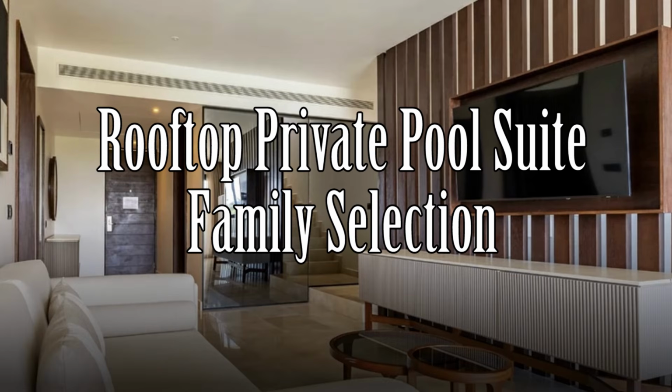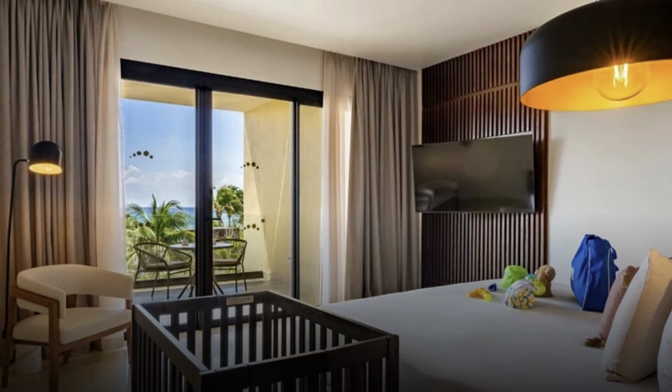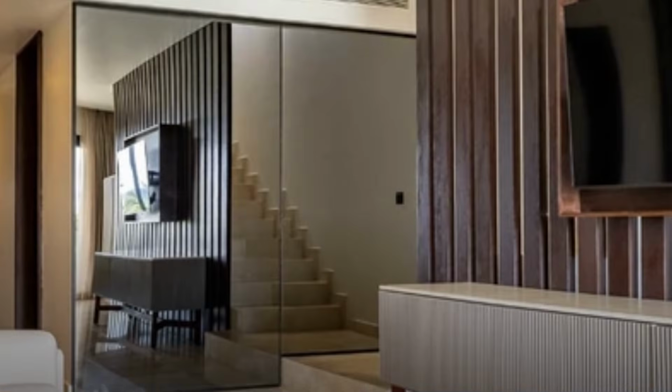Family Selection Rooftop Private Pool Suite. This suite encompasses 2 floors with your own private rooftop pool, spacious living room with a sofa bed, a king or 2 doubles. You're high up, fancy, and likely very relaxed. This is a popular choice for couples or families who want privacy with perks.